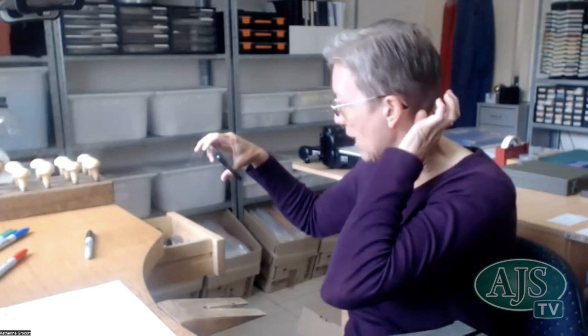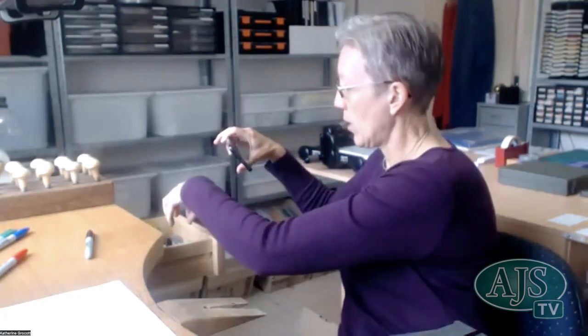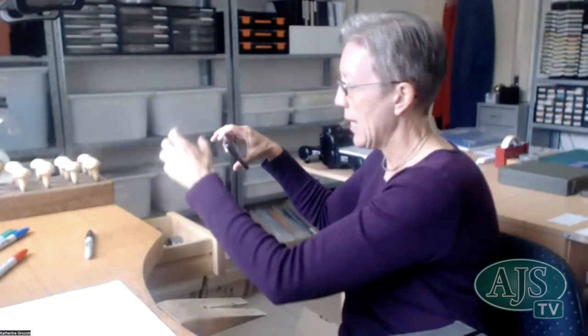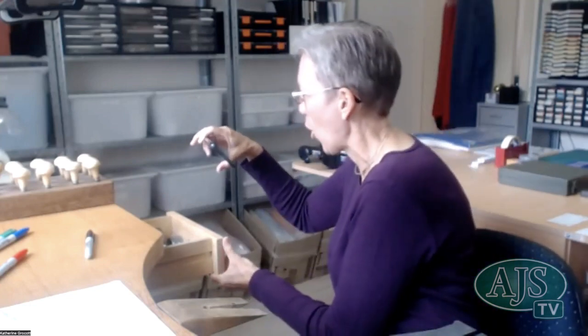Now, I had a dream of another modification for this bench, which was to have some kind of mechanism where I could lock my mandrels in place inside the drawer, close the drawer, and then have it as a mandrel working space. Haven't got to that one yet. Still a dream, hence the reason why the mandrels are in the top drawer, because that's a hope for the future.